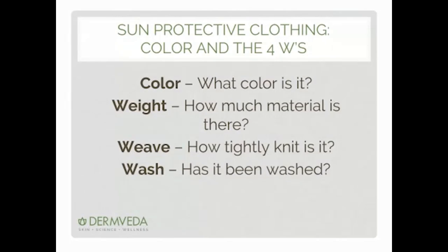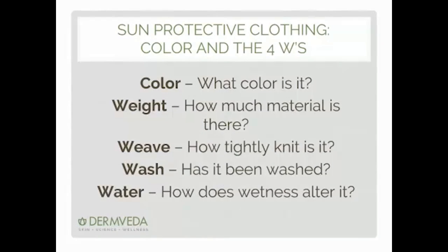And in fact, I tell them don't put them in white clothes. Give them a color that's away from white, because it turns out that, and this is the final W, when you wet the clothes with water, say they're at the beach or in the pool and you have a shirt over them, the color matters again. White t-shirts, for example, allow a lot more light to pass through than a black t-shirt.